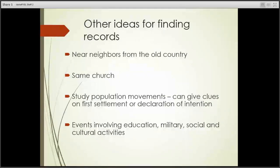Of course, if you're looking for people, just like any other ethnic group, you want to see if they're living near neighbors from the old country. A lot of times people traveled in groups, not just family groups, but people from the same town would often travel over to the U.S. together. People in the same church, too. They might be going to a church with a lot of people from the same ethnic group in the same area. Again, studying population movements can give you an idea of where they may have started out, where they may have landed, and then where they may have later settled.